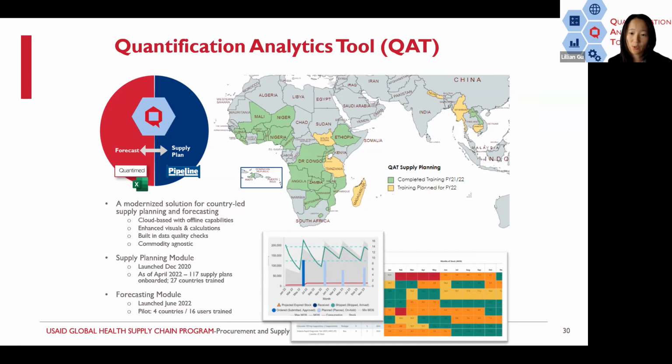So CAT was designed to build upon all of this great work on these previous tools, but also be cloud-based with offline capabilities, have enhanced visuals, have built-in data quality checks, and be built in a way that's commodity agnostic, so it can be used for all health areas.